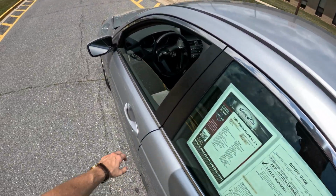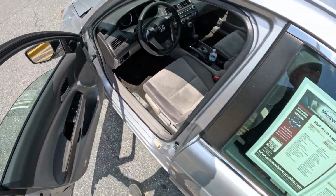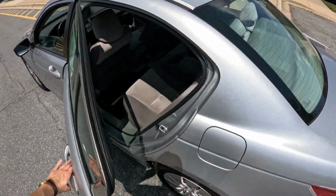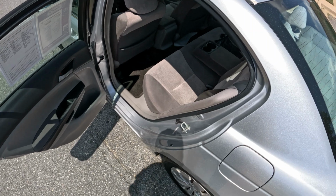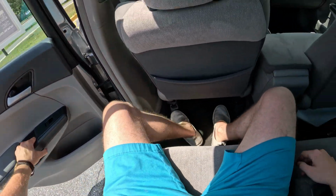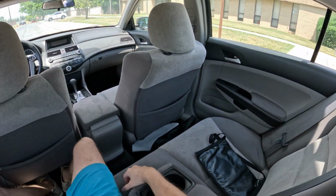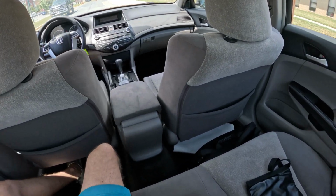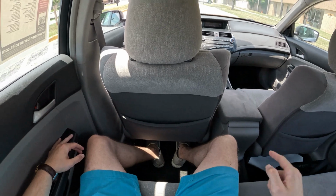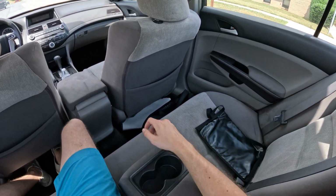Let's check out the rear seat. So here we have this cushy cloth rear seat. I'm 6'2", and this is like paradise here. Spacious, comfy. I love the cloth. I definitely prefer the cloth here over the leather because it holds up so much better over the years.